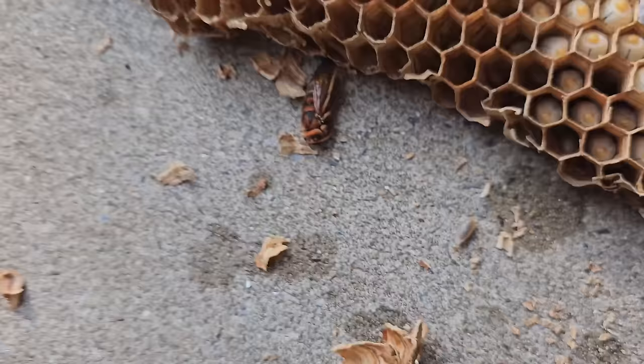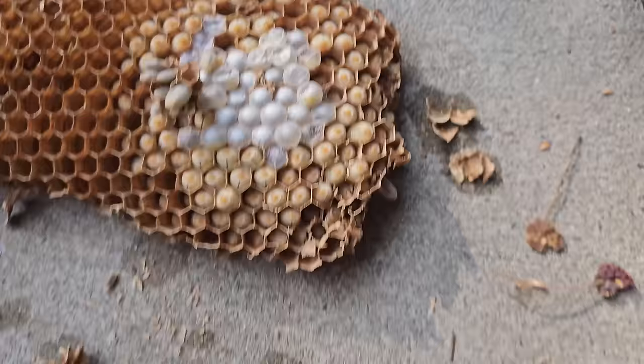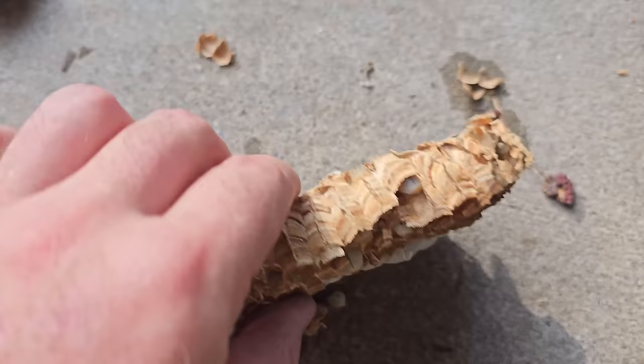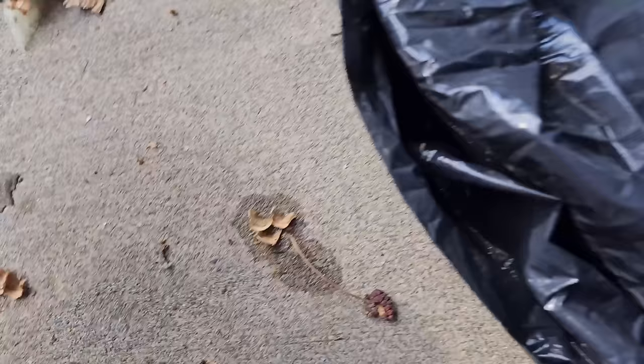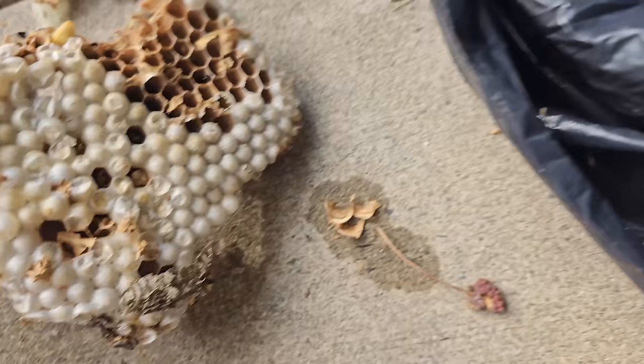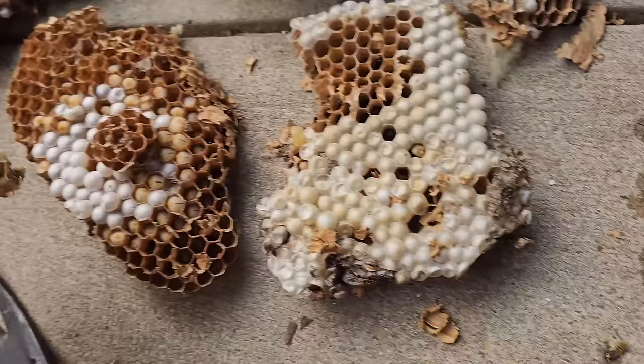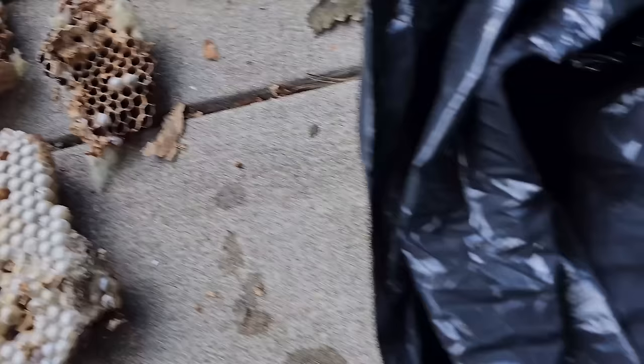There's another queen that I just removed, and I think that wasn't an actual matriarch in the nest. I think that was just one of the newly hatched queens. But you can see that these nests are just packed with larvae and pupa. So they're very heavy, and it's pretty dense when you pick up these nests. Even though the comb is a little bit brittle for this particular species, when you pick them up and they're packed full with larvae, they're very, very dense. So that's what I feed to the animals.